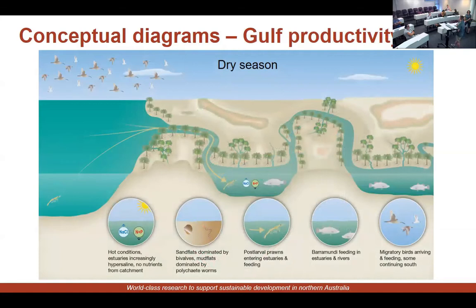Another one just showing the Gulf productivity and how migratory shorebirds come in and out of the systems over there. But yeah, using these symbols to really help with conveying the science in the best way that we possibly can.